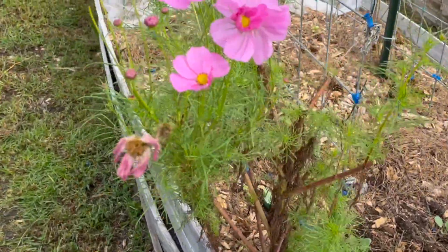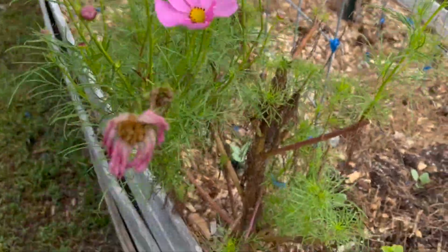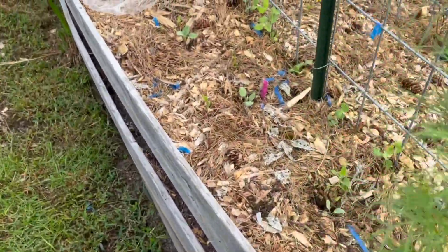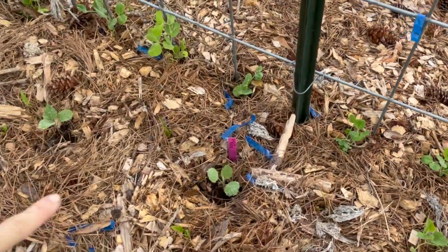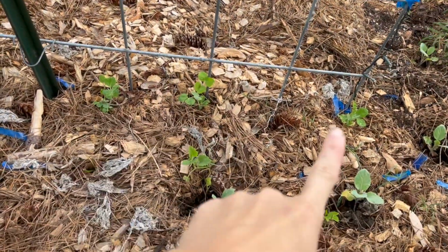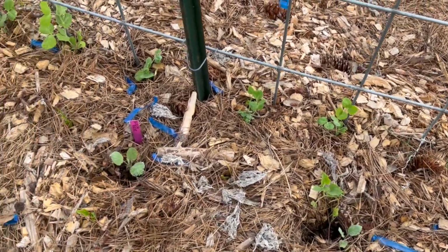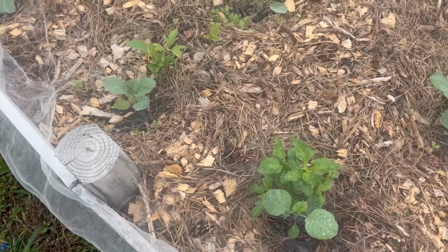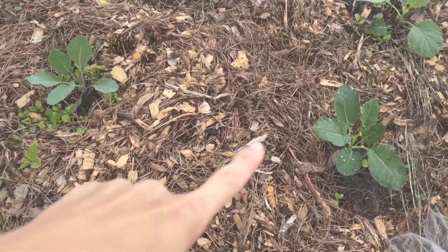Right in through here, these are cosmos. These got damaged in the tropical storm as well. More Wilton broccoli, and then we have some winter peas right here. I believe that these ones are snow peas. I could be wrong though, because I didn't really label that very well. And then in through here, we have a lot of broccoli.